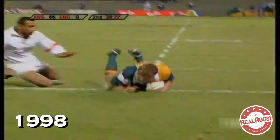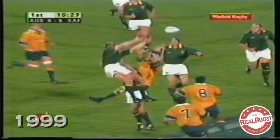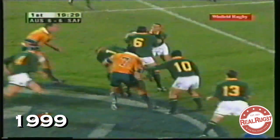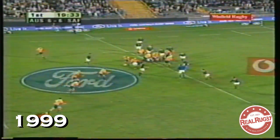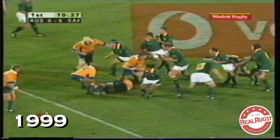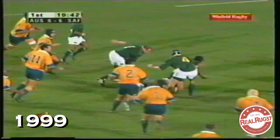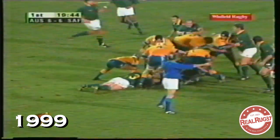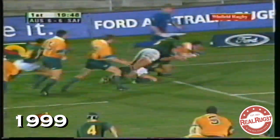Roth. Horan. So Matthew Burke's restarts have been only travelling 10 or 12 metres. Kefu picked up the crumbs. Big chance here for Australia. Gregan. Horan. Matt Cockbain inside the quarter. Here's Dan Herbert. David Wilson and Kefu in support. Matthew Burke, great hands. Herbert just short.